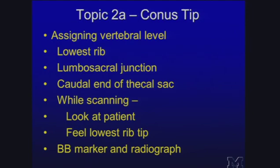You can use the lumbosacral junction, which we've shown in a few examples already, identifying that, very much like a lateral radiograph. The caudal end of the thecal sac I've shown you, and I'll show you in a moment how that really fits in as a landmark. And again, if you're actually doing the scanning, you can just look at the patient's back and have a sense of where it is. People have asked me, do you ever just put a marker on and take a radiograph? Very rarely. I did do it for a study some years ago, but as far as clinically, it's rarely necessary.